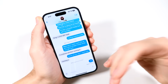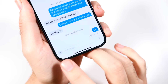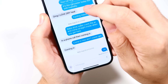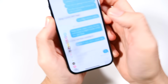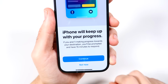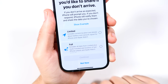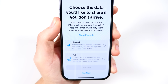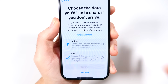Okay, the next one is within Messages. Again, it's called the check-in feature. When you are messaging somebody, you click the plus icon, scroll down, and you'll see right there, check in. When you hit check in, it should pop up. Hold on, maybe mine's not working today. Oh, there we go. It'll say, let your friend know you have arrived with check-in. Hit continue. iPhone will keep up with your progress. Then hit continue, and it'll tell you if you want to share location data and things like that. It gives you control if you want limited location or precise data. So you can now check in with family and friends in iOS 17.